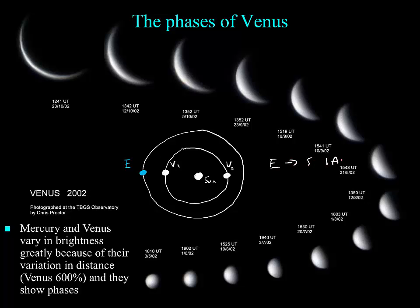So the distance from the Earth to the Sun is 1 astronomical unit. The distance from Venus to the Sun is 0.7 astronomical units. And so you can see there that the closest approach would then be 0.3 astronomical units, and then the farthest distance from the Earth to Venus would be 1.7 astronomical units. That means that there's essentially a 600% difference in the size of Venus in the sky. So whenever it's far, far away, it's about 6 times smaller than when it's up close, at its closest approach to the Earth.